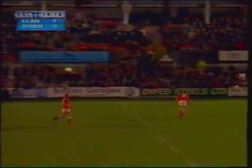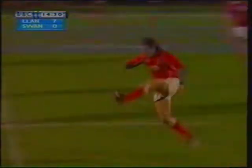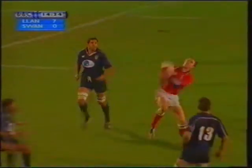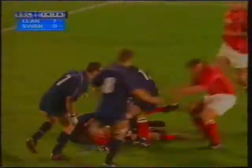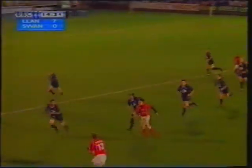His own last time out. Barry Davis looks to the far corner, follows up his own kick as well and takes it. And things are going Llanelli's way at the moment, but they're making it go their way.